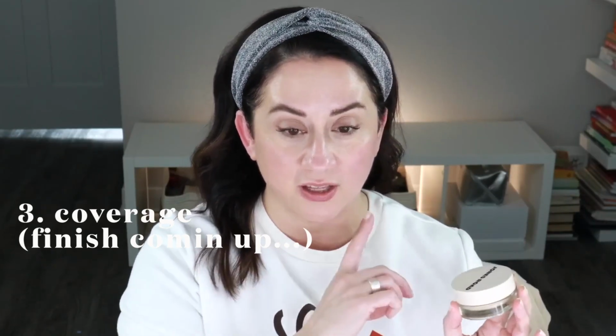Let's talk about coverage again, even though I just did. Coverage and finish, how about that? And then I'm going to apply the What the Foundation on the left side of my face and do a little mini comparison. So coverage here, claim is that it's supposed to be a lightweight tinted moisturizer. Check, check, check, check. You're right. Yes, correct. Agree. It is definitely lighter weight than the What the Foundation. This has a scent to it that I think some people are very turned off by. I don't mind it. It's a little on the herbaceous side.